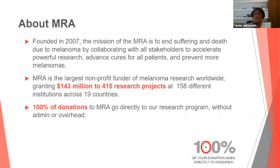So just a few details about MRA. It was founded in 2007 with the mission of finding cures for melanoma and collaborating with all stakeholders, patients, care providers, investigators, and industry to accelerate finding cures for melanoma. And MRA is the largest nonprofit funder of melanoma research worldwide. And 100% of the donations to our foundation go directly towards melanoma research funding.